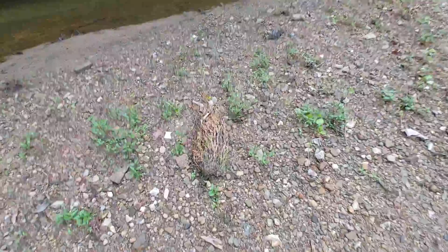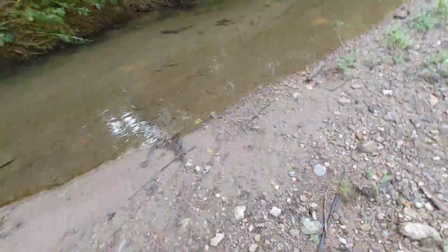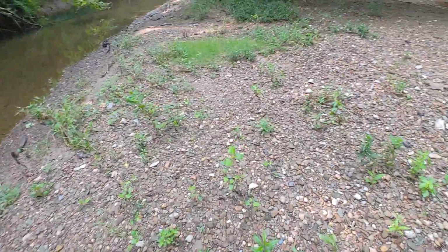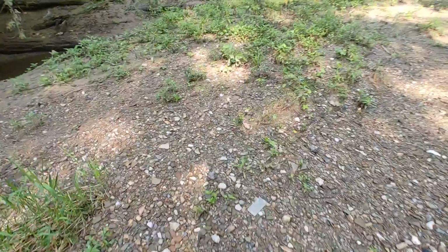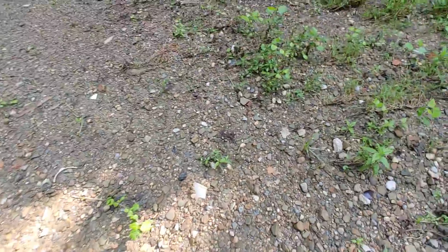Got an embossed brick right there. A lot of stuff up here. Sadly, it's mainly broken. But with all this glass being up here, that tells me no one's been here recently, either another bottle hunter or someone trying to clean out the creek.